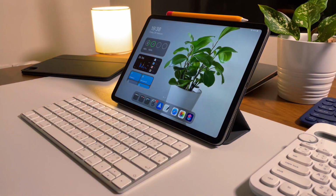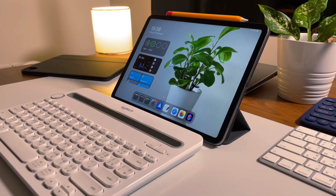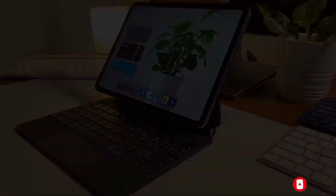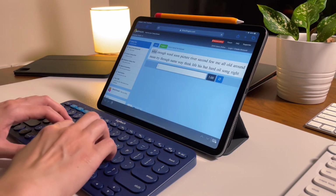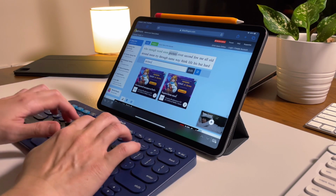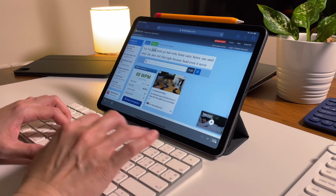I've had these keyboards for some time now and I've been using them every day at work. Well, mainly the K380 and the K480, but not much the Magic Keyboard. And of course, the iPad Magic Keyboard, I use it only on my iPad for my personal stuff. Anyway, I made this video as I was curious to know which one of these keyboards can make me type faster. I did some typing tests on the following sites.